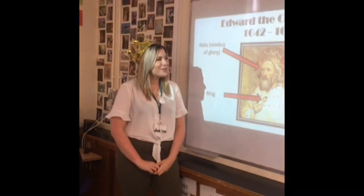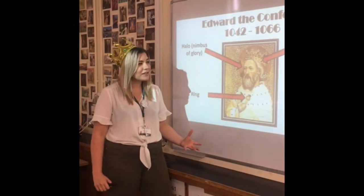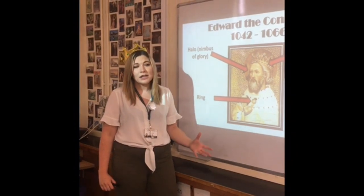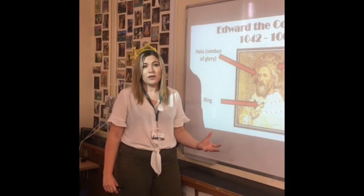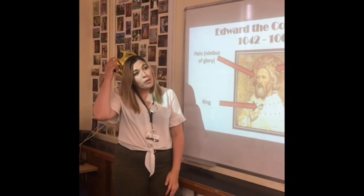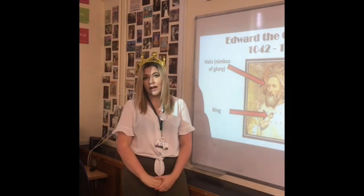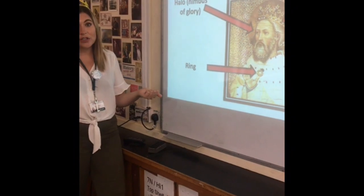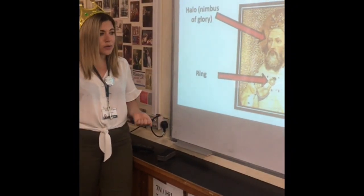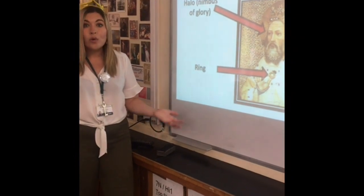You can also see that Edward the Confessor is wearing a crown, which shows off his royal status but also his wealth. The fact that Edward the Confessor had the money lying around to buy such lavish items shows how wealthy he was. It also shows how powerful a person is and how important they are if they're wearing a crown. Edward the Confessor is also holding a ring. This firstly shows off his wealth once more, but also it is a coronation ring which shows his legitimacy to the throne. No one can challenge his status.